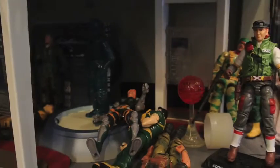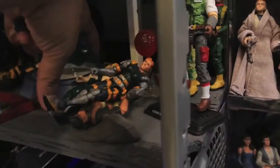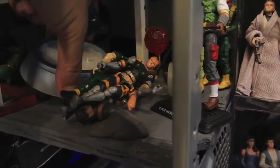Up here we've got some Star Wars, Star Trek playset thingamajigs from the Bridge Command Center. And we've got sort of a G.I. Joe base in there, which is kind of a mess. Sorry I didn't bother to clean up. But I thought this was kind of cool. Let me put this up.